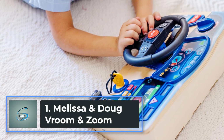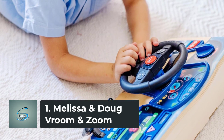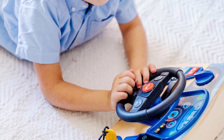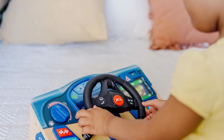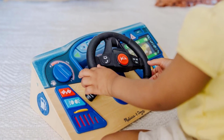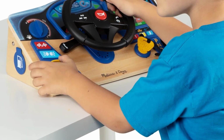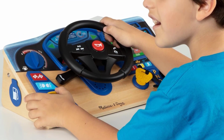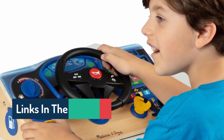Number 1. Melissa and Doug Vroom and Zoom Interactive Wooden Dashboard Steering Wheel Pretend Play Driving Toy. Rev up playtime and take imaginations for a spin with this realistic play steering wheel mounted on a sturdy wooden dashboard with lights, sound effects, and moving parts, including a scrolling GPS. Turn the key to start and shift into drive to get the GPS rolling. Turn the wheel to keep the car on the road on the GPS display.